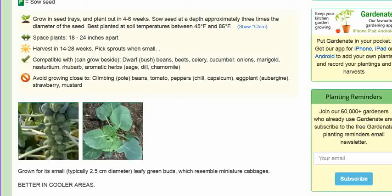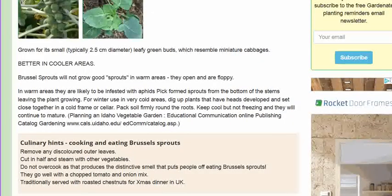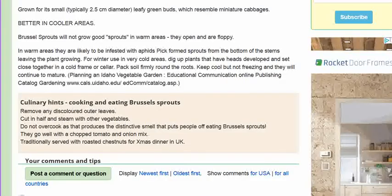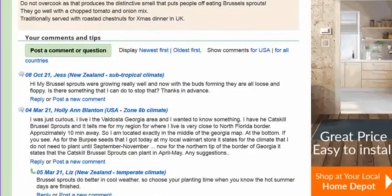So I'm doing one whole bed of Brussels sprouts, so I do not have this problem of what is being grown next to my Brussels sprouts. It also gives you additional tidbits, just like the peas did, as well as some great ways to eat them. Same thing, scroll down, you will have a comments and question section.